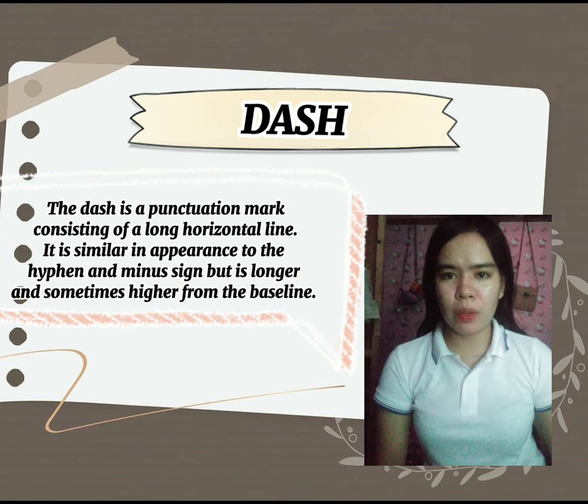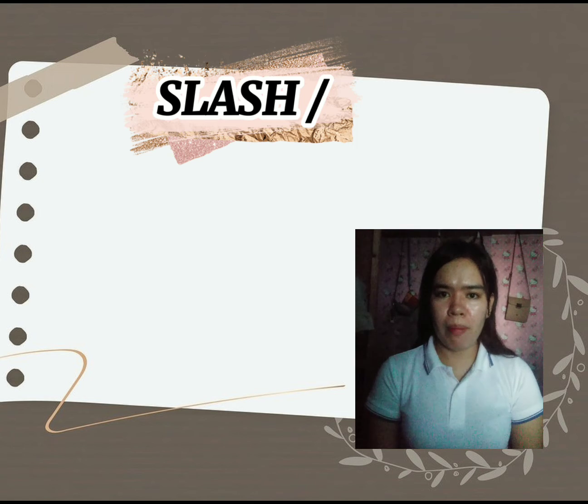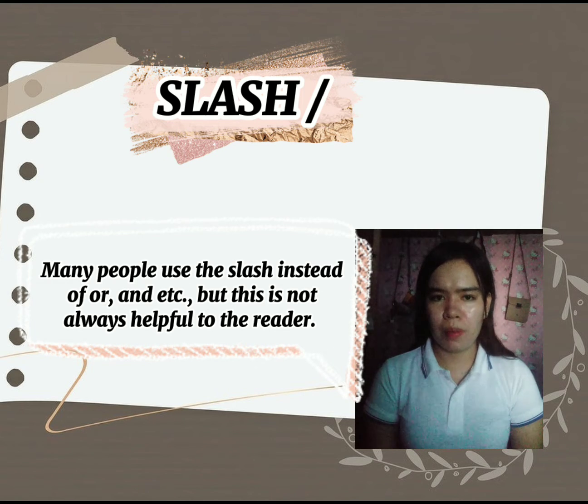Dash. The dash is a punctuation mark consisting of a long horizontal line. It is similar in appearance to the hyphen and minus sign, but is longer and sometimes higher from the baseline. Slash. Many people use the slash instead of "or" and "etc." But this is not always helpful to the reader, as slash is often used to indicate "or." We also use a slash for fraction. We use slash to indicate "per" in measurements of speed, prices, and so on.